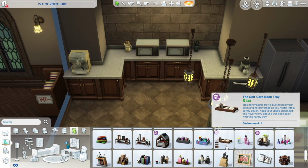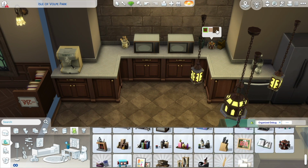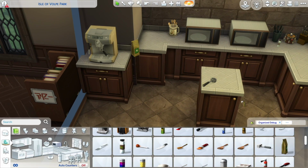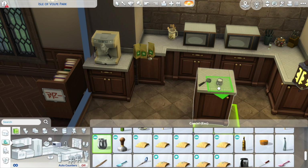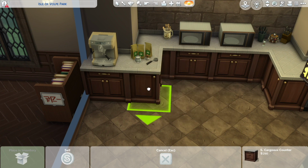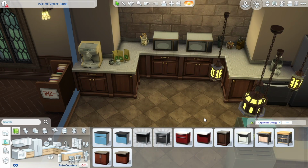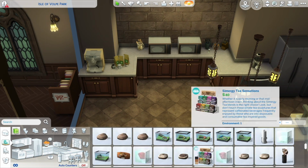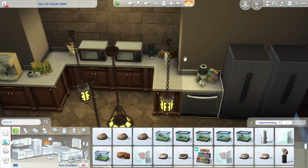I have playtested this, and as long as you hire a vendor like any other kind of stall in The Sims, as long as you hire one for 100 simoleons, it's going to be just fine. But in case you don't have the money and you don't want to do this, I've included fridges and microwaves and coffee machines and tea machines. So you have plenty of options. You can get whatever you want.